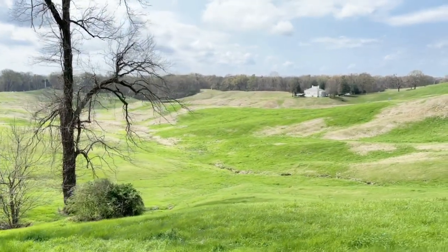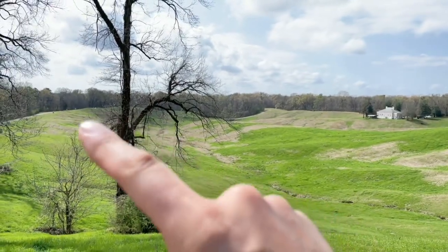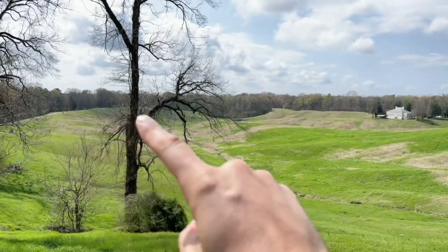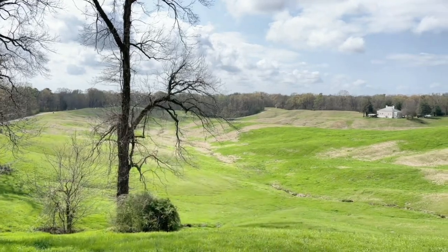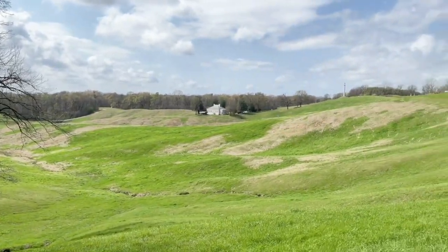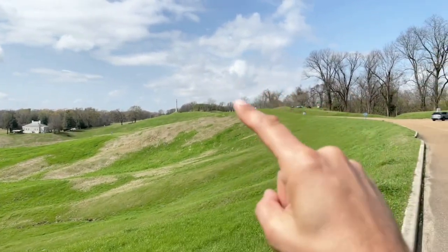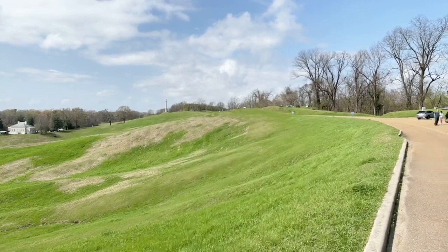You can imagine, yeah, in this direction up here. Again, that's where those cannon fortifications are. And you can see some of the cannon fortifications in this direction. There's one there, one there, one there for the Confederates.